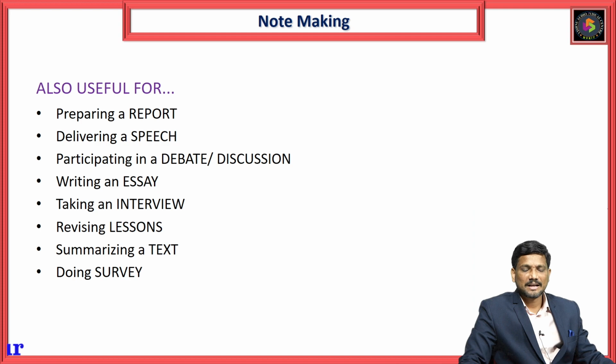And the second one is delivering a speech. When you are going to deliver any speech, or make a conversation with anybody, note making will be helpful, because you have written in a shortcut way, giving some keywords. So that will be helpful to give a speech. And the third one is participating in debate and discussion. Before participating in any debate or discussion, note making will be helpful. By seeing the notes, you can participate in the debate and group discussion.